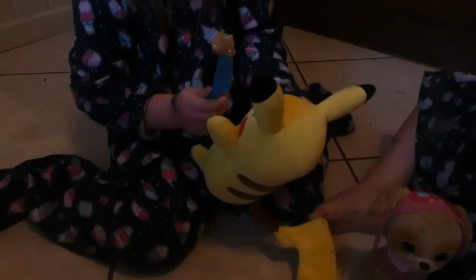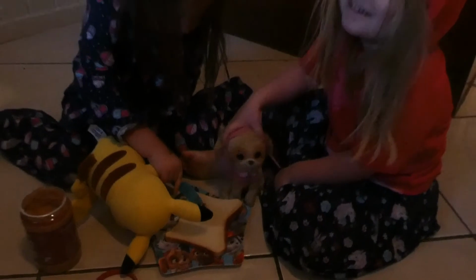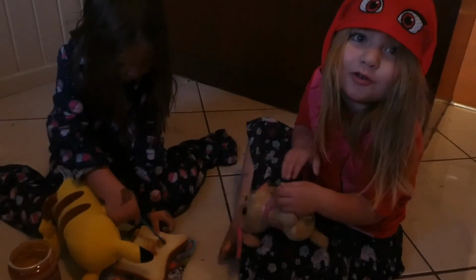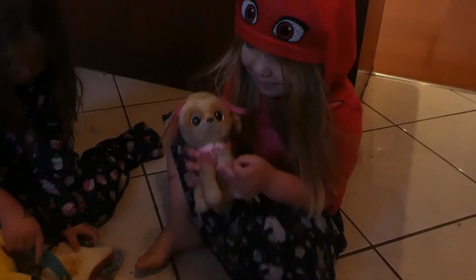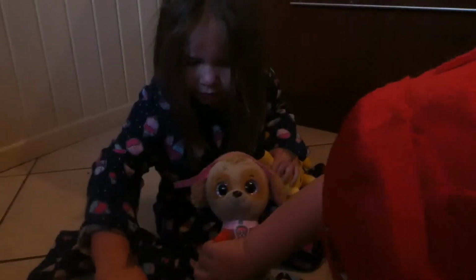So Anna's decided that she wants a peanut butter sandwich, but not only that, she wants Pikachu to make the sandwich. Okay, Pikachu, let's make the sandwich. She does. Yes, that's here. A knife. Oh, okay. We'll get another knife. Where's another knife? Here we go. One for Sky. Look, Sky has a knife too. Is Sky gonna spread it too? He still holds it. I think Pikachu can't do it. My family will do it.